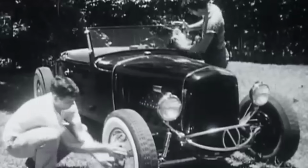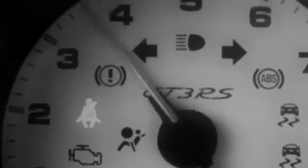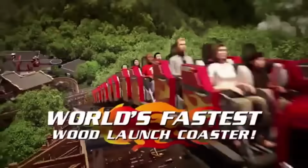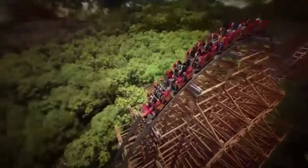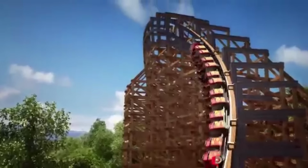I just woke up and saw this on Facebook, and I was like, why not make a video on it? It looks pretty cool. The launch hill is pretty much a lift hill, honestly. It just launches you upwards, and it's probably going to launch you pretty fast up that hill. They're considering it a launch, I'm guessing, because it doesn't use a chain lift. It just takes you up that hill, and that overbank turn, man, that's pretty insane.